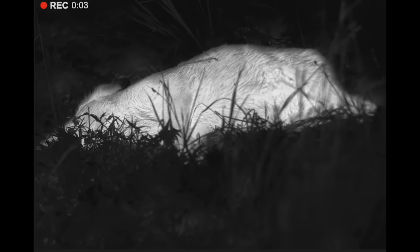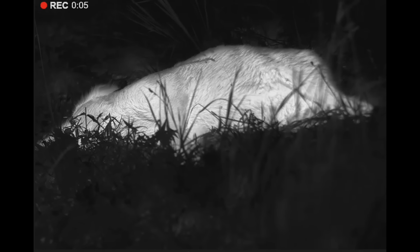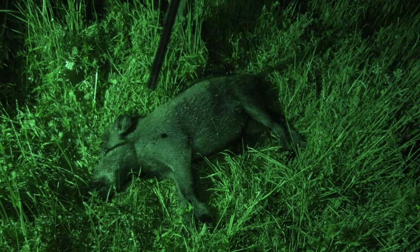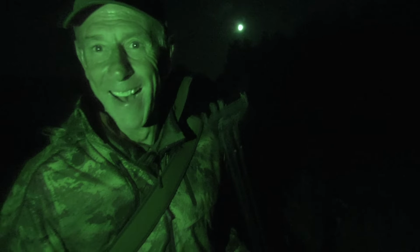Well done, Tim. Oh, aren't they amazing animals? So, which way was he facing us? He was facing that way, David, wasn't it? Yeah. That was the in shot there then. Well, so that was 175 metres away. Oh, I can't see that. I'm blinded at the moment.